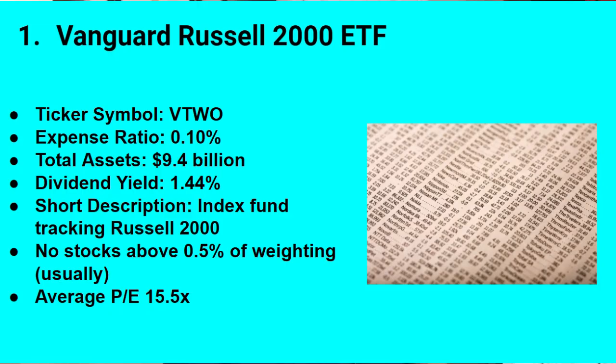So, without further delay, let's get into some of these ETFs. The first one we're going to talk about is the Vanguard Russell 2000 ETF, which in my mind is like the basic small cap ETF to buy. The Russell 2000 is widely considered to be the small cap index. If you look at the top of CNBC, for example, it's listed there right along with the S&P 500, Dow Jones, and NASDAQ as kind of the fourth major index up there. Ticker symbol for this one is VTWO.